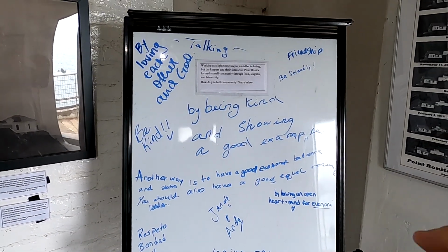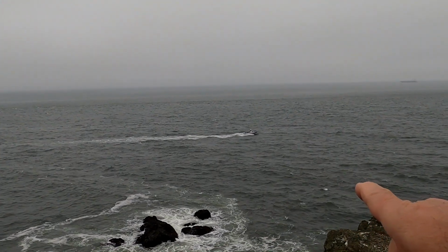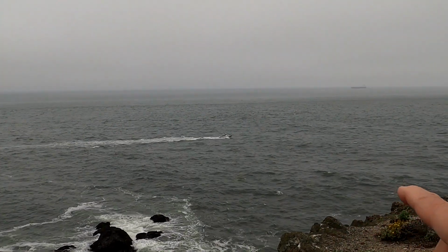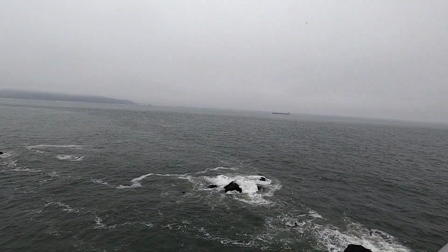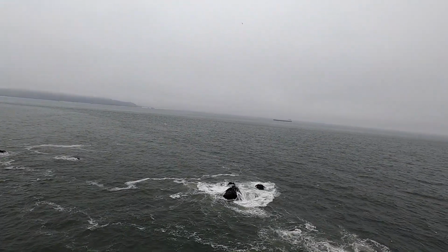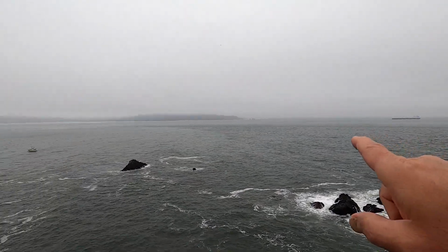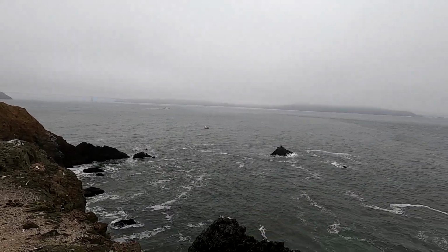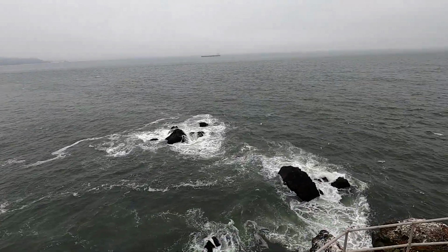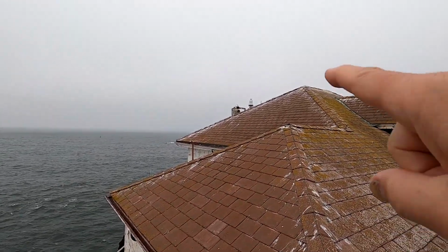And that's cool, that's in the lighthouse. And there's a little fishing boat on its way to catch some fish, hopefully. So out here on the very tip, as you can see, there's a ship coming in. And the fog might burn off. You can kind of see the Golden Gate Bridge now. And look at that seagull just chilling up there.